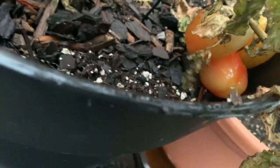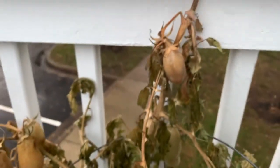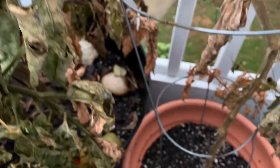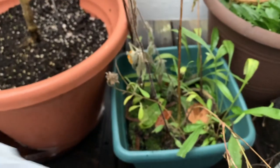And I got those left. I probably should have picked all of these ones that are red beforehand. But this is the final San Marzano. Again, it still had some that didn't quite ripen in time. This is my trash bag that you see to get everything I pick up.